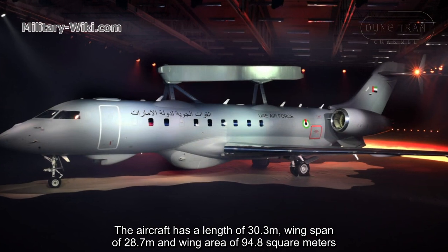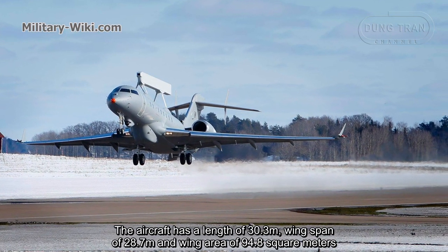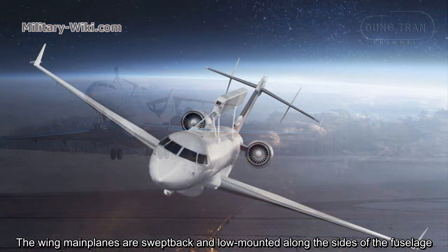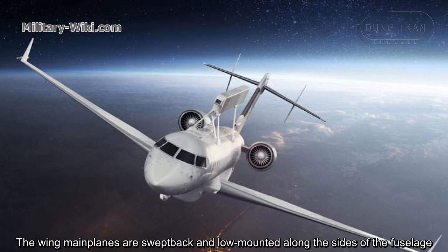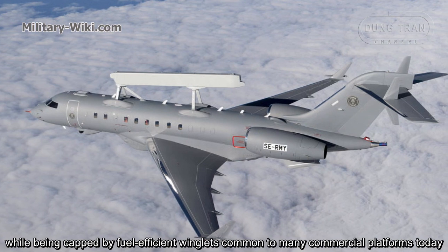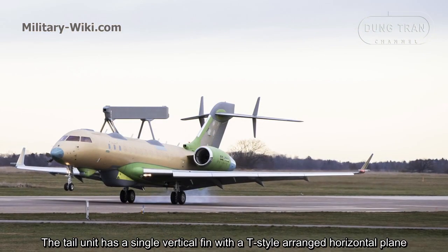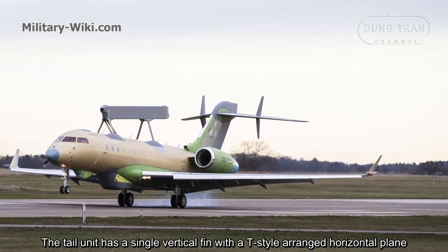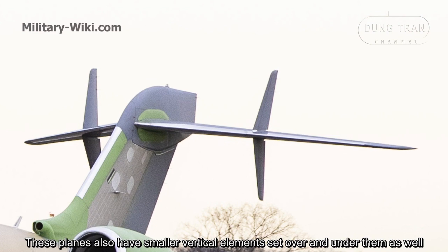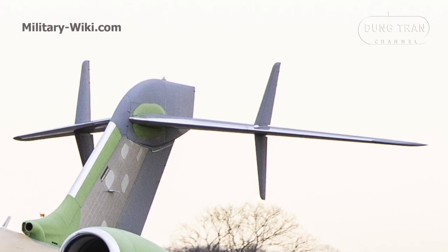The aircraft has a length of 30.3 meters, wingspan of 28.7 meters, and wing area of 94.8 square meters. The wing main planes are square back and low mounted along the sides of the fuselage, while being capped by fuel efficient winglets common to many commercial platforms today. The tail unit has a single vertical fin with a T-style arranged horizontal plane. These planes also have smaller vertical elements set over and under them as well.